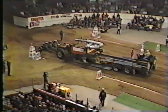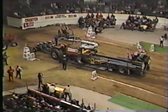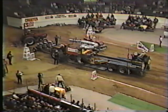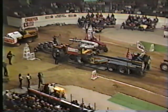He backed off the throttle. He backed off. He had about 5 feet to spare on the left-hand side. I thought he was going to go right for the corner, but he backed off a little bit early. That pull's going to leave him a little bit short of the lead.